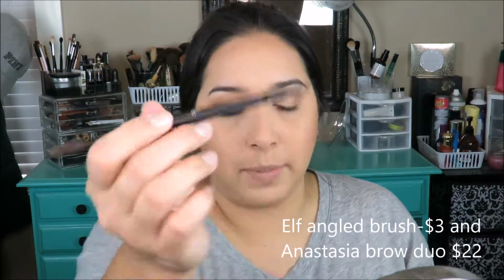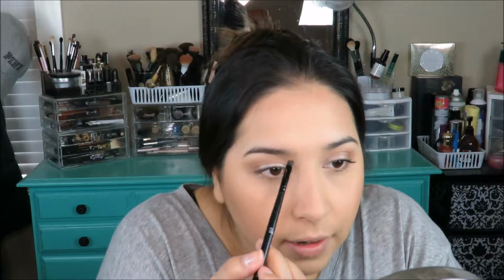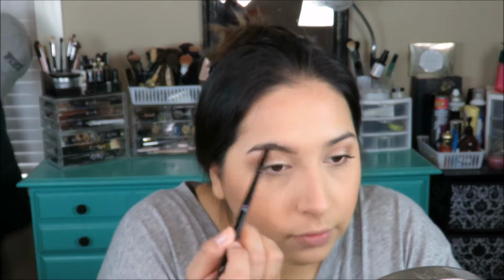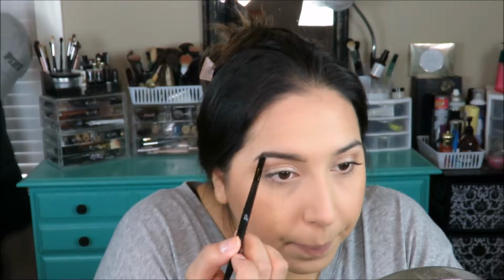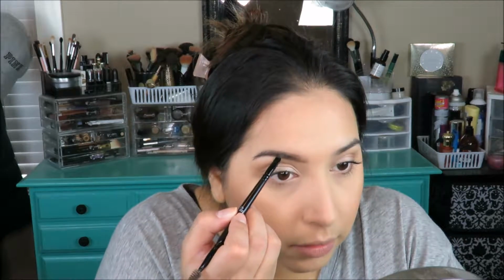And then for brows, when I'm in a huge hurry, I don't do anything special but just fill them in with pencil, or excuse me, with powder. So I'm just using my e.l.f. brush, the $3 brush that I've talked about in a few of my videos, and my Anastasia powder that I've also talked about in the last couple videos. I just mix them together and do my brows really, really quick. I just fill them in with the powder. Blending them out. Like so.